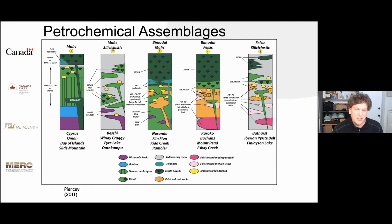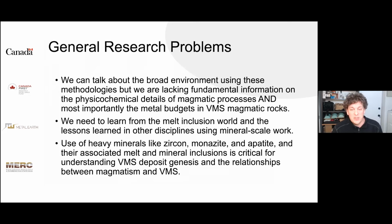But I think there's a real knowledge gap, and Jacob alluded to this, with respect to metal endowments and how these magmas form, things like temperatures and emplacement, physical chemical conditions like fO2 and so on, and then the bulk contents of metals that are present. And so one of the beauties is the melt inclusion world, as well as a lot of lessons that have come from the petrology world in the last decade due to advancements in microbeam technology, as well as our colleagues in the porphyry and epithermal world. We can use things like zircon, monazite, apatite, and their associated melt and mineral inclusions to tell us something about the magma processes and then potentially VMS genesis.